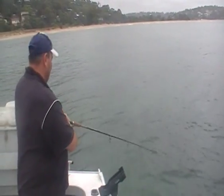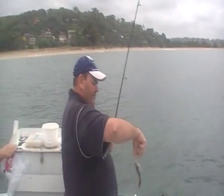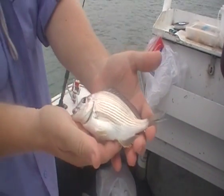Whiting live around sandy, weedy beds, and unfortunately so do the pickers, like these small bream. So you've got to weed through all the smaller fish to get to these big whiting. So you've got to have a fair few amount of nippers with you. So it's time to test our luck and see if we can pull in a couple of big ones.